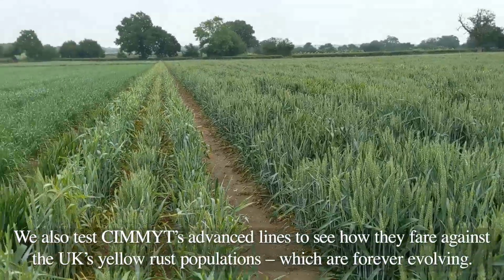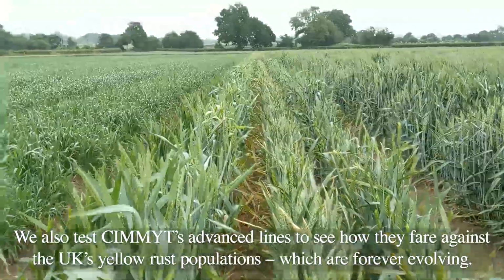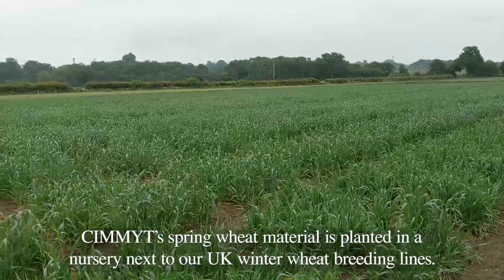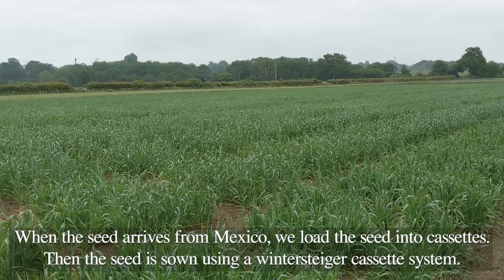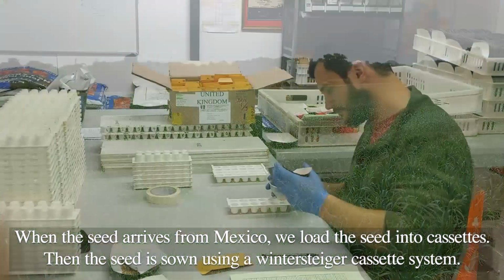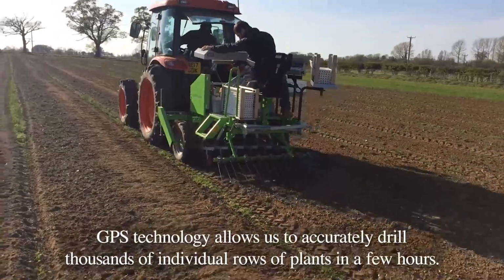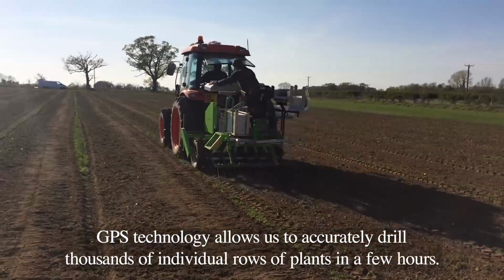We also test CIMMYT's advanced lines to see how they fare against the UK's yellow rust populations, which are forever evolving. CIMMYT's spring wheat material is planted in a nursery next to our UK winter wheat breeding lines. When the seed arrives from Mexico, we load the seed into cassettes. Then the seed is sown using a Wintersteiger cassette system. GPS technology allows us to accurately drill thousands of individual rows of plants in a few hours.